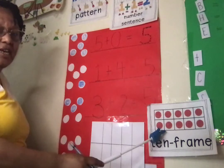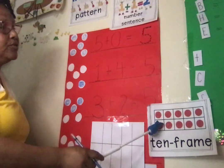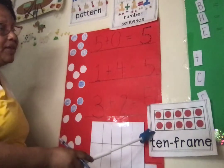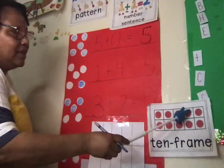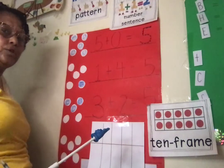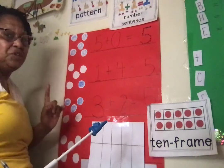Now this here is a 10 frame. We have this in our math center, right guys? And we use counters in order to build a number. Now this number that they built with these counters is 10. 1, 2, 3, 4, 5, 6, 7, 8, 9, 10. Do we need 10 if we're talking about 5? You're right. We don't need 10.